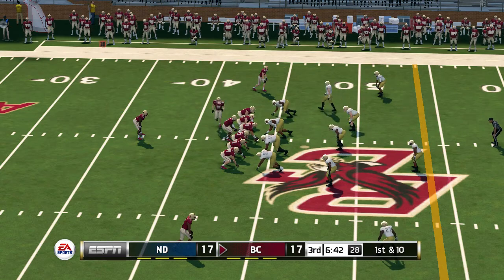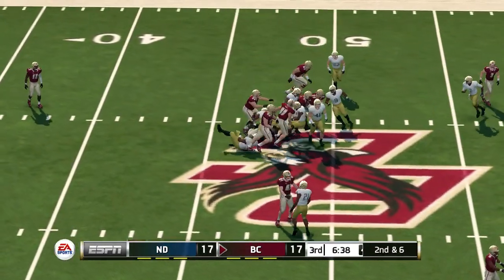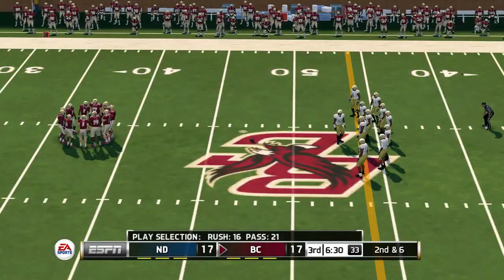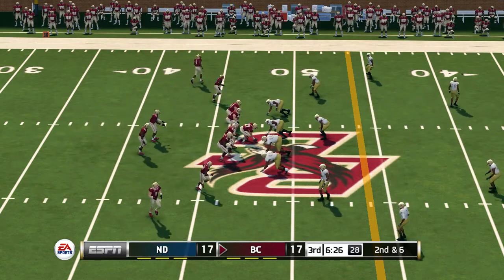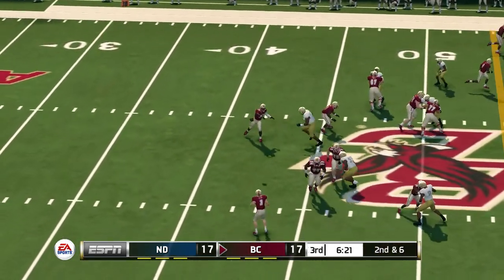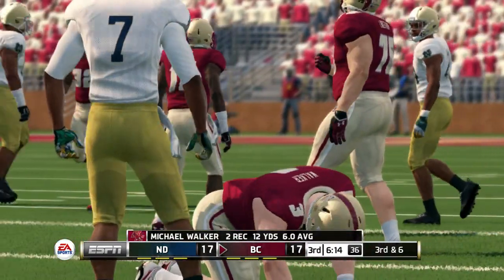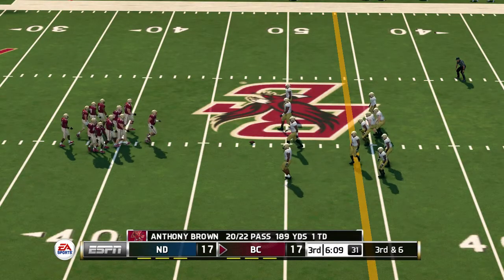Blue 14. Blue 14. Gets to about the 47-yard line. That makes it 2nd and 6. Throws it out. Tackle at around the 48-yard line. That's a gain of 1 on the play. That'll bring up 3rd and 6. Third down now, and they need to get it inside the 46.